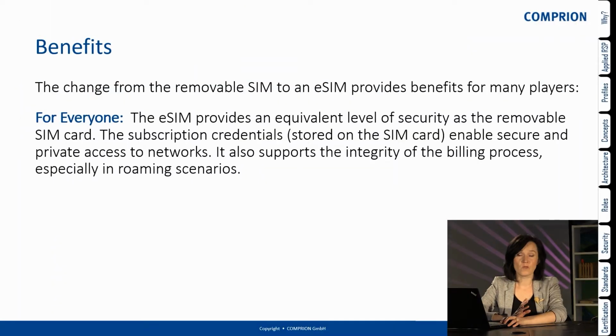So there are benefits for different players. Let's talk one by one. For everyone, the eSIM provides an equivalent level of security as a removable SIM card. So we have the same, plus the advantage of remote SIM provisioning and the overcoming of the challenges that we had before. Then the subscription credentials stored on the SIM card enable secure and private access to networks. And it also supports the integrity of the billing process, especially in roaming scenarios.